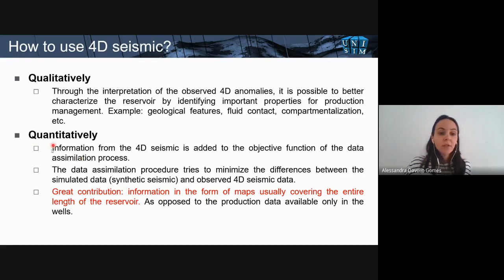Or you can use it quantitatively, which means you're going to use the information in the 4D seismic data in the data assimilation process quantitatively. You're going to force the models to honor this data as well. In the same way you honor the wells, you're going to honor the 4D seismic data. Okay.